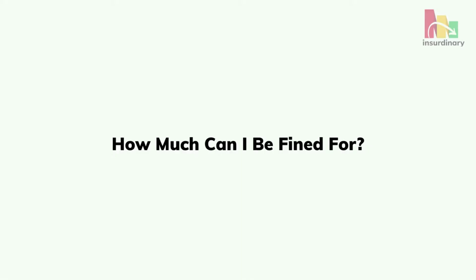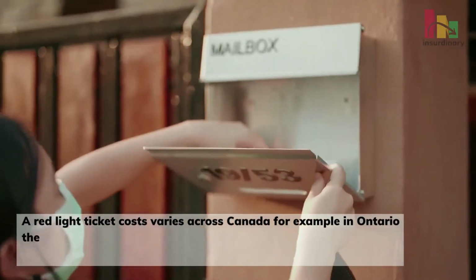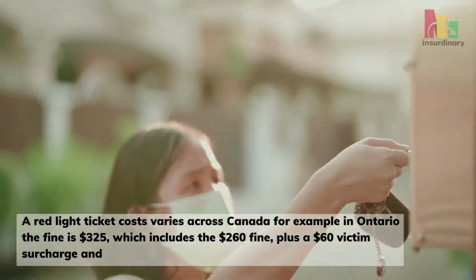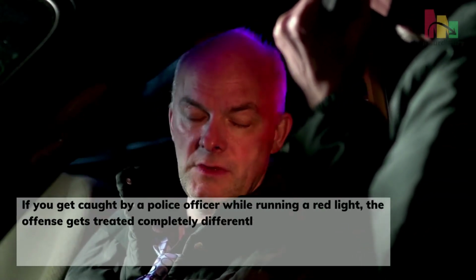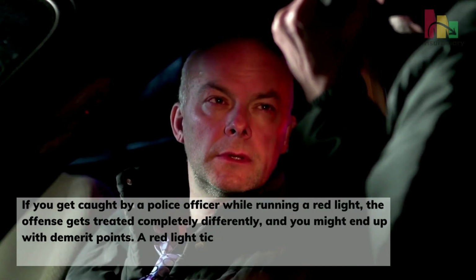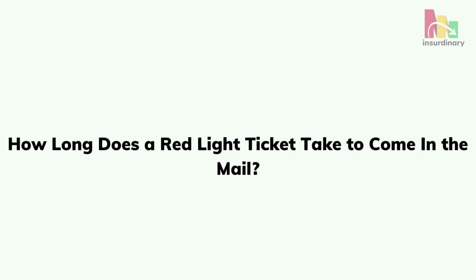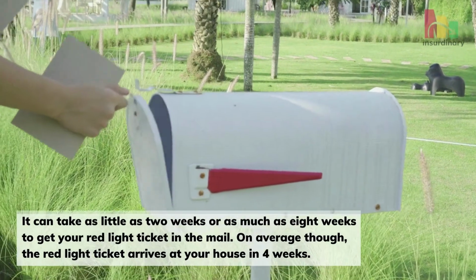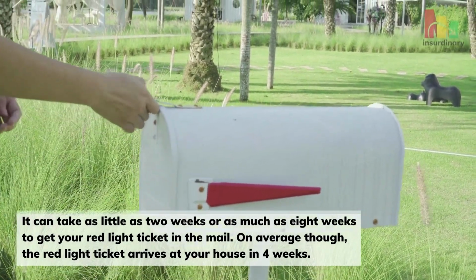How much can I be fined? A red light ticket cost varies across Canada. For example, in Ontario, the fine is $325, which includes the $260 fine, plus a $60 victim surcharge and a $5 court cost. If you get caught by a police officer while running a red light, the offense gets treated completely differently, and you might end up with demerit points. A red light ticket acts more like a parking ticket than a traffic one. How long does a red light ticket take to come in the mail? It can take as little as 2 weeks or as much as 8 weeks to get your red light ticket in the mail. On average, though, the red light ticket arrives at your house in 4 weeks.